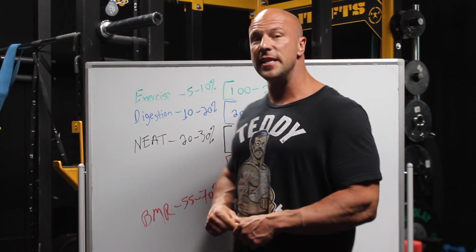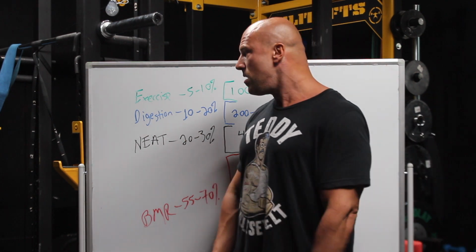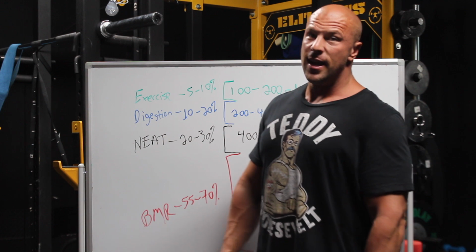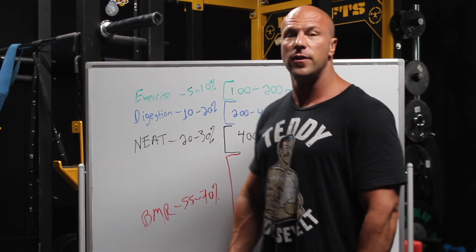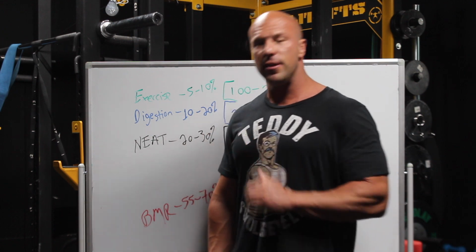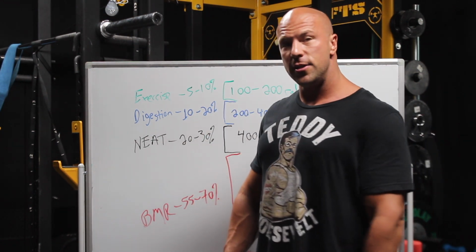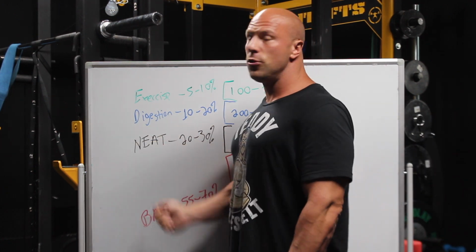Now here's the interesting thing that happens, and this is one of those self-regulatory mechanisms that comes in. Let's say you decide you want to just get shredded in a week, and so you do this super crazy low-calorie diet. You're like, I'm only gonna eat 400 calories per day. I'm gonna literally starve myself so that I can get leaner. Well, what does the body do? In an effort to compensate, you will automatically reduce your NEAT.